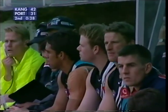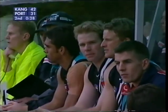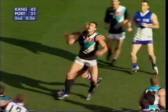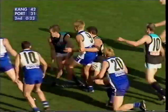In the second term, the margin is 11 points in favour of the Kangaroos. They've added 2 goals to Port Adelaide's 2 in this term. It's just interesting. Have a look at young Jew, who has not yet touched the ball, and Teague's been very productive for the Roos. And as we mentioned before the game, you've got to be on him for 4 quarters, don't you? Jew could bob up with 3 or 4 possessions and kick a couple of goals. He's such a dangerous player.